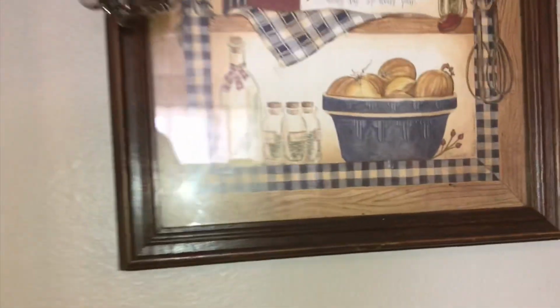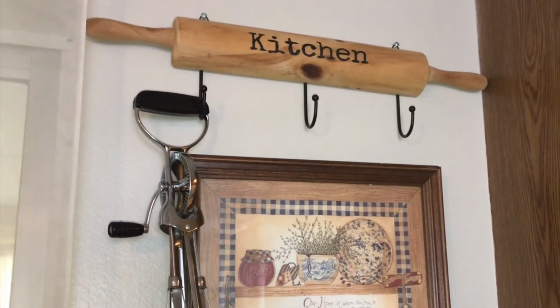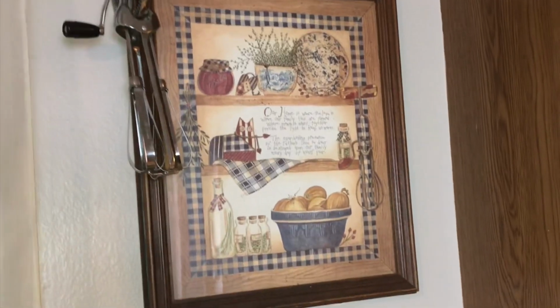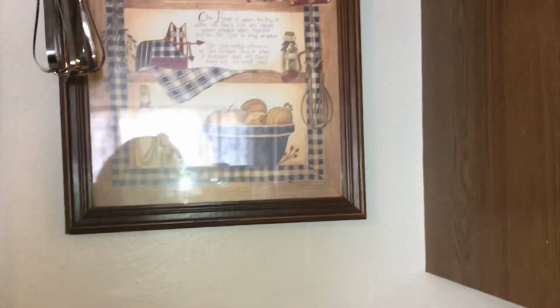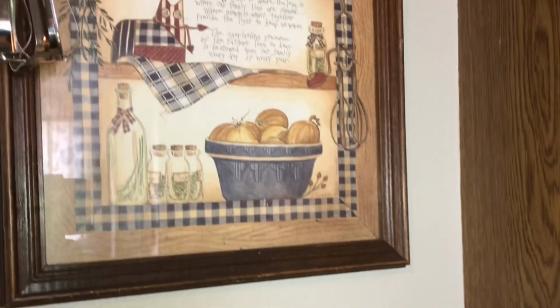And I also thrifted this some time ago. But you may notice that old-fashioned hand mixer as well. So that's enough for that little wall space. And at the top that says kitchen, that's another thrifted item that we use to hang our keys and everything. So that's pretty much it with that area. I'm not going to show y'all my kitchen because there's not really much to show, but I am going to start decorating more in that area.